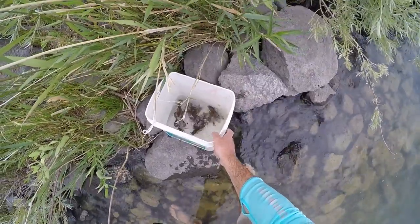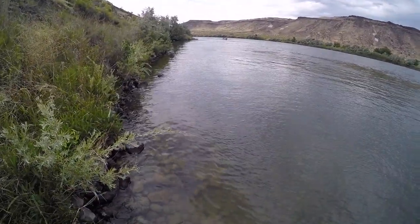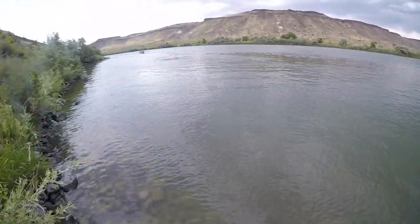Guys, we got one dozen crawdads. I've got a dozen crawdads. So my dad is coming to pick me up. I don't think he has any keeper fish yet, so we got a little bit of fishing to do before we can eat dinner.